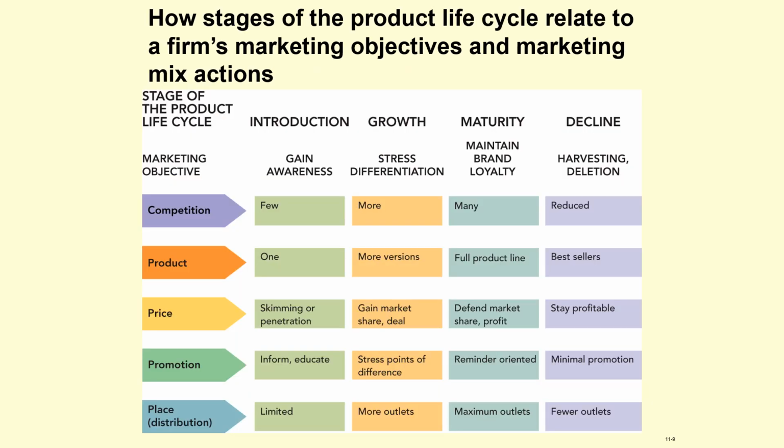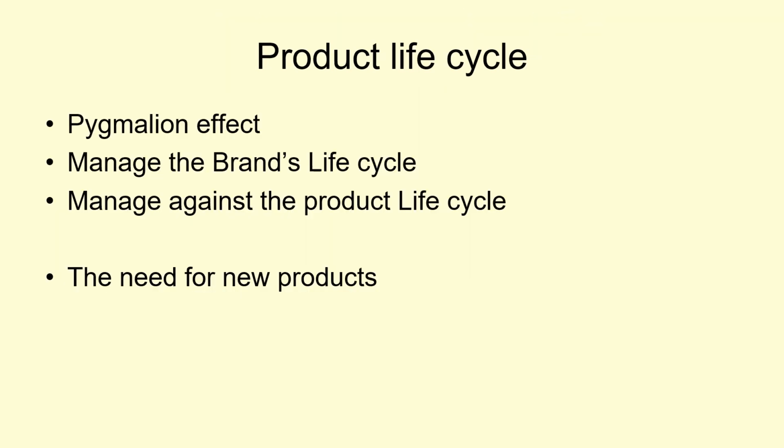The idea here is we have a little chart that the book talks about, and that is a chart that talks about competition, the product, the price, promotion, and the distribution strategies during the introduction stage, the growth stage, maturity stage, and the decline stage. A couple of quick things about the product life cycle that concern me. And one is it is very, very difficult to tell where in the product life cycle individual products are.